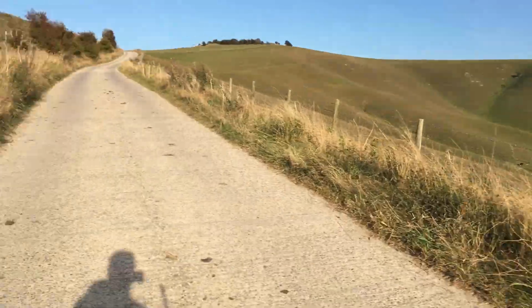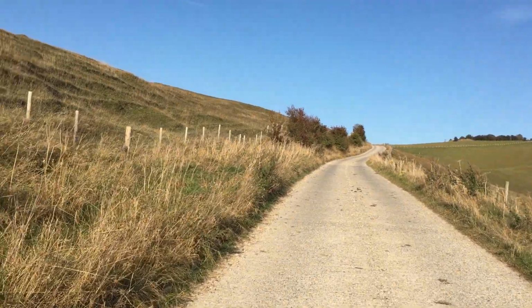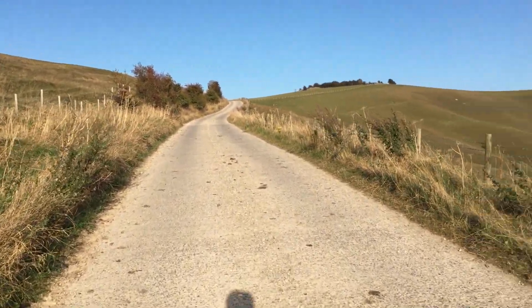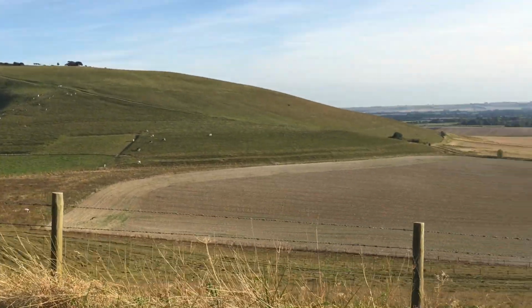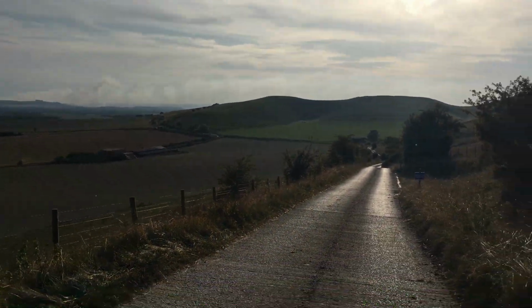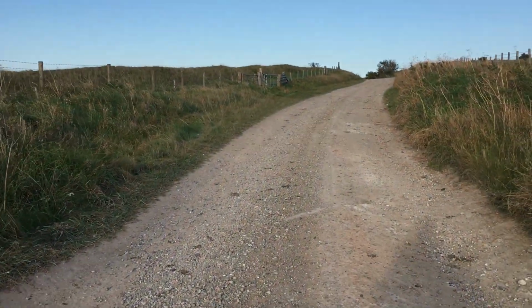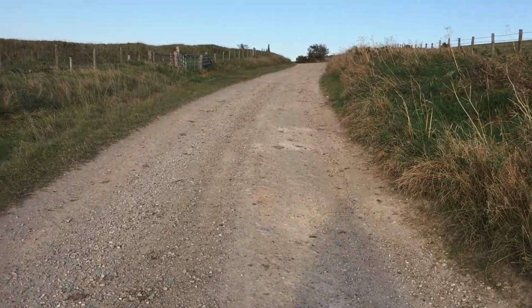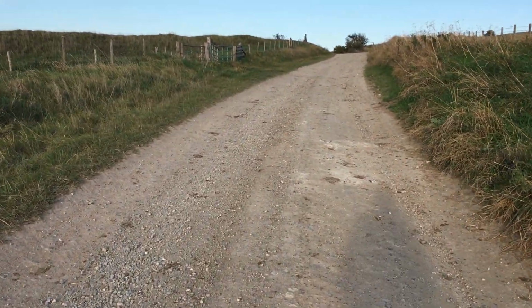This absolute mother of a hill literally killed me. Not that I complain a lot, but that's just how it is. So, made it to the top of that mother hill of pain. Up on the Pusey Downs now.